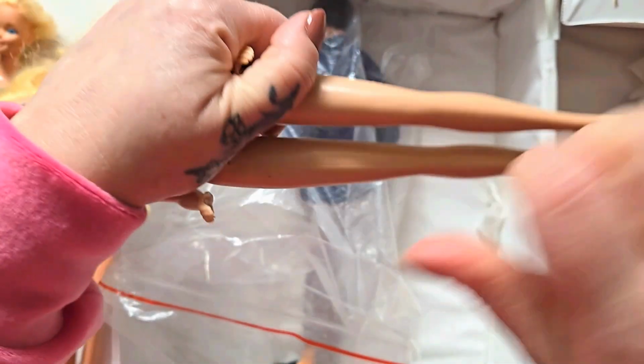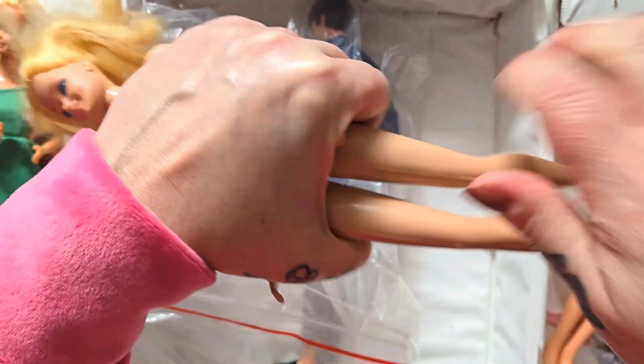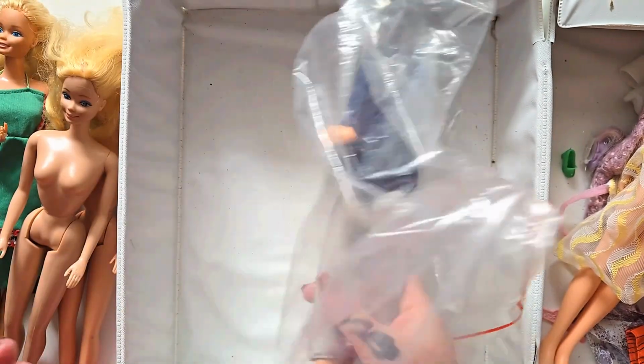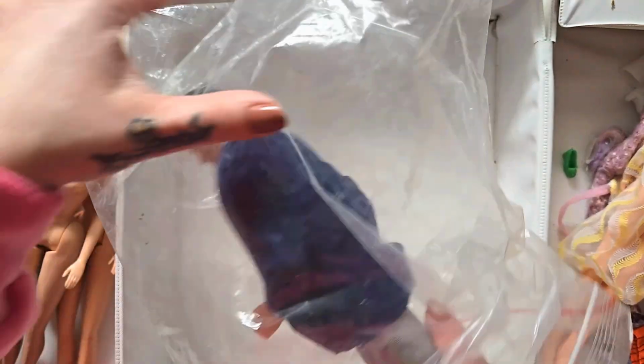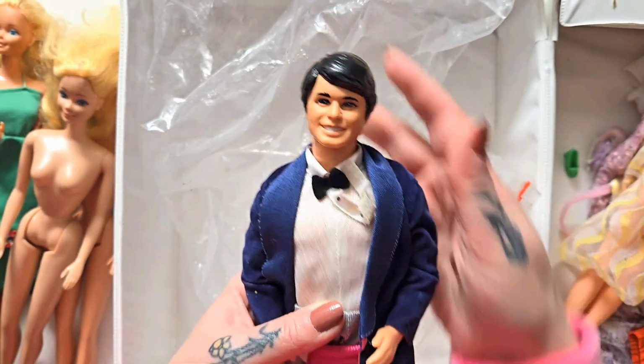And again, with these lovely articulated knees that you just don't see with Barbies anymore. All right, time for the Ken. Okay, this for sure is Dream Date Ken.